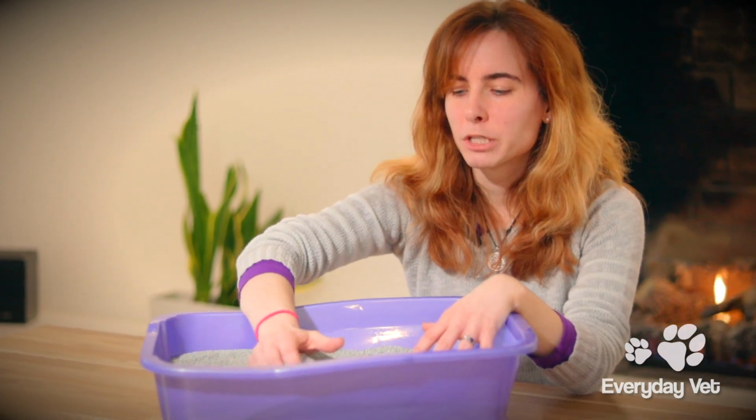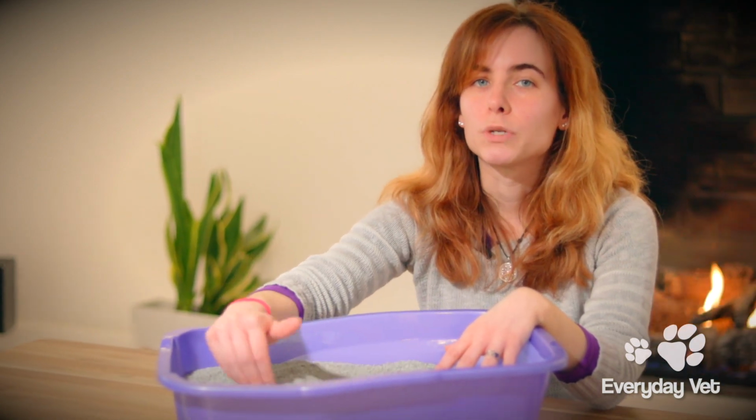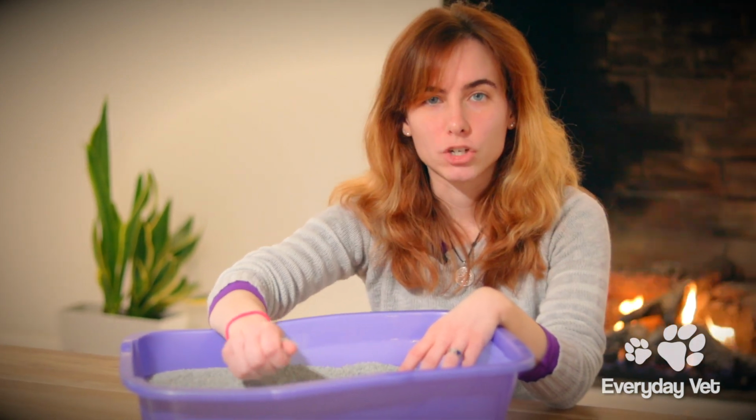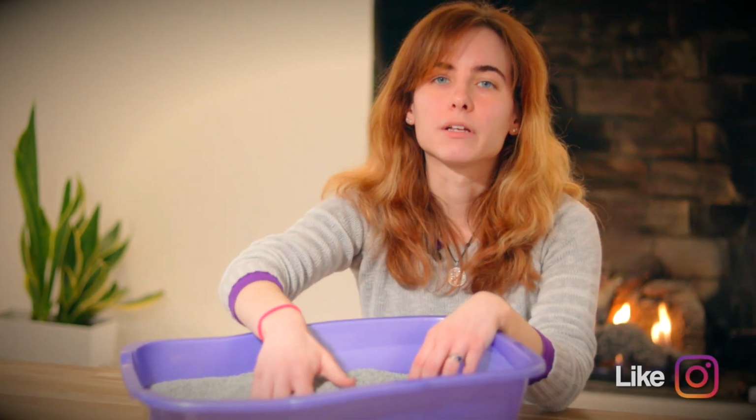So if you're experiencing that problem where the cat's not even bothering to cover it up, you might want to switch the type of litter so that way you get a different texture for them to be standing on. They should want to be digging in it. That's a natural behavior for them. So if they're not digging, they probably don't like how that litter feels.